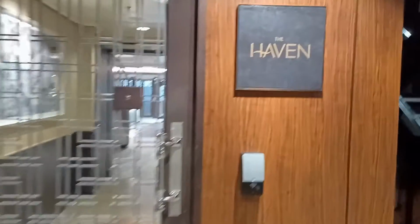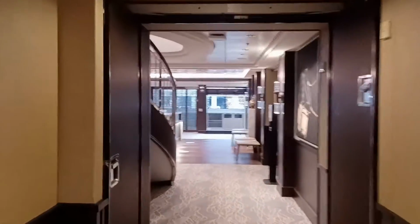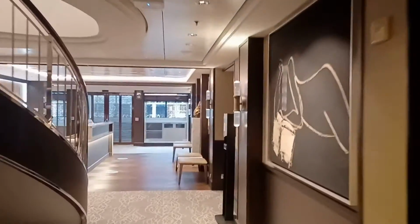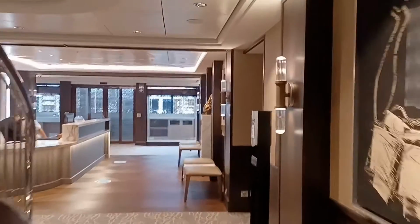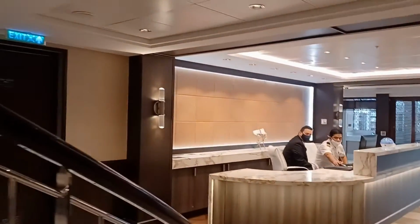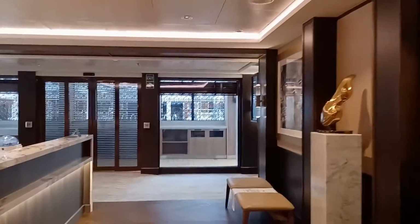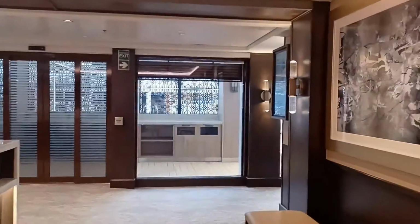Welcome, cruisers, to the newly refurbished Norwegian Epic Haven 2021. As you exit the elevators, you are escorted through a locked door that you'll need your key to get into, to the Haven concierge desk. We'll touch on that and more in a bit, but they are fantastic, the concierges and the assistants.